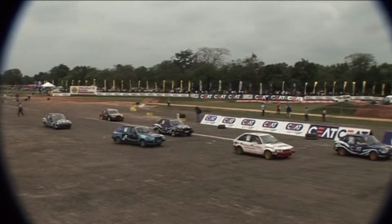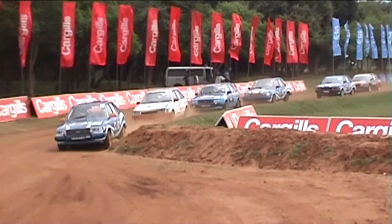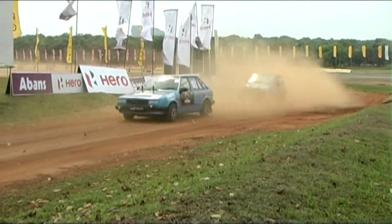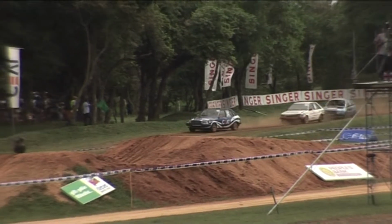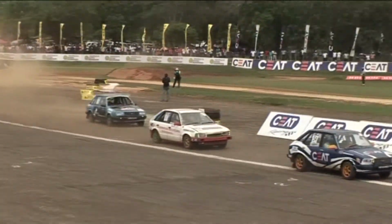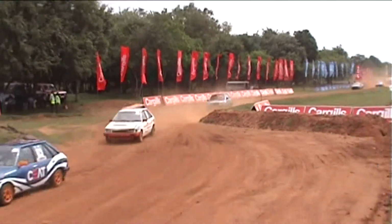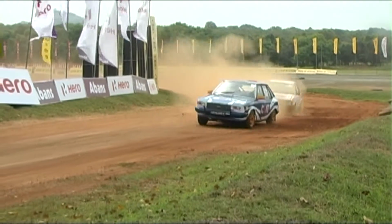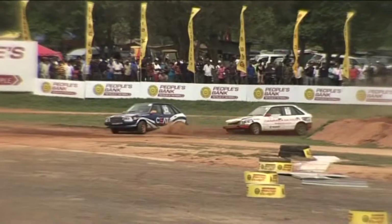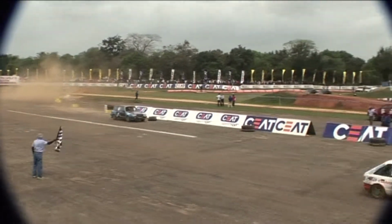Next up was the Ford Laser 1300 class, with all the thrills and spills that racing fans expect. The action, as always, was fast-paced and highly competitive. In first place was Upperwan Sarasinghe, second place Kushan Piris, and third newcomer Damit Weerasinghe.